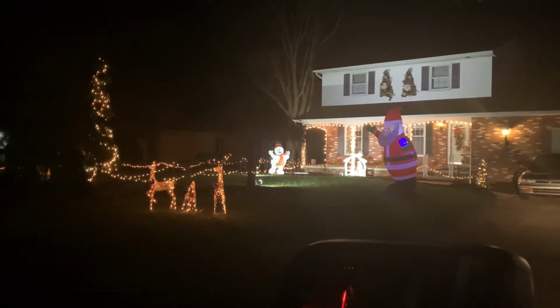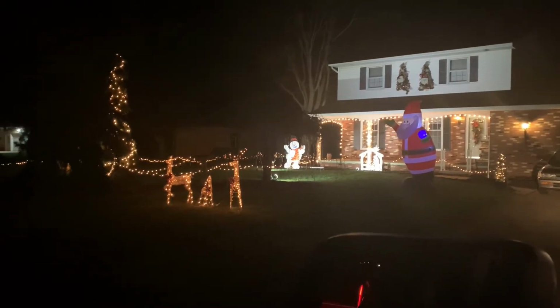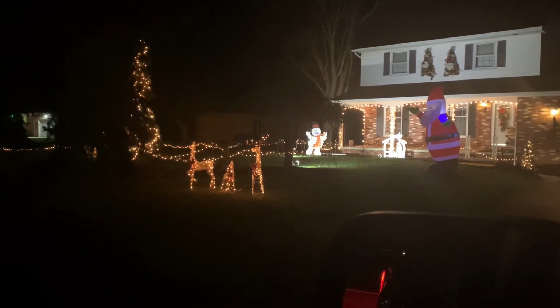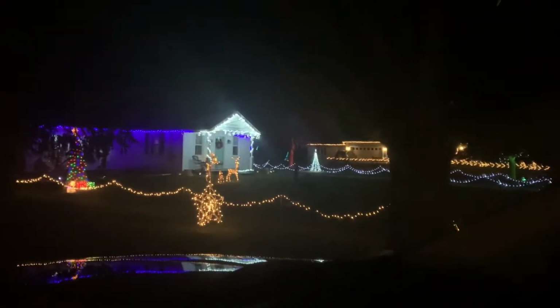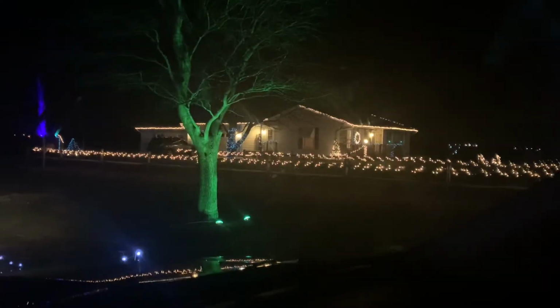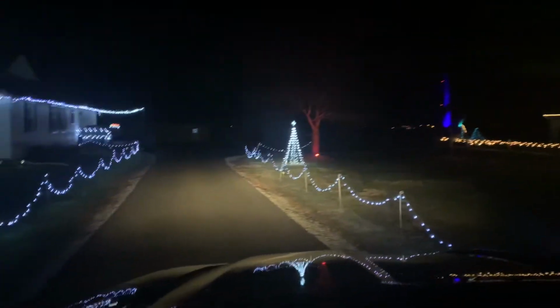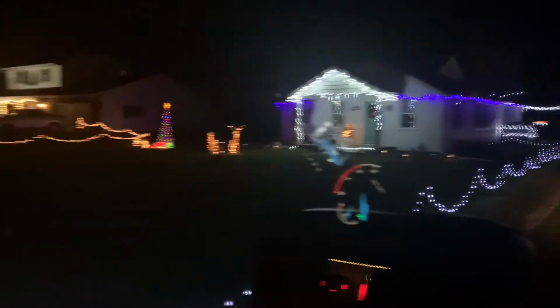First house. Big giant Santa. Frosty over there. Nativity. Nice. Now look at the neighbors. Yep, looks pretty nice. Let's check some more out. The neighbors. Right here you can get a better perspective of the house. Next door.